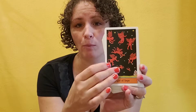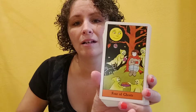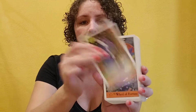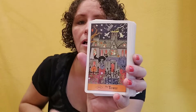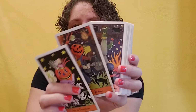So with this deck, the suits are different. The imps are wands. Ghosts are cups. A lot of ghosts. Pumpkins are pentacles. Sorry, it's fuzzy. Bats are swords.